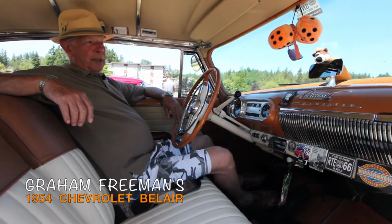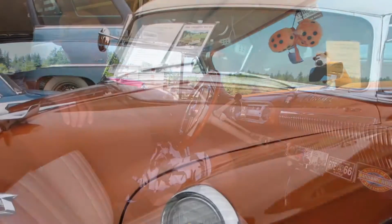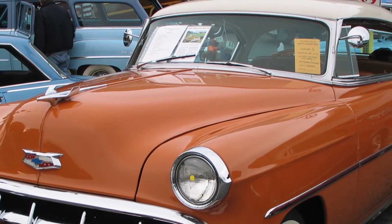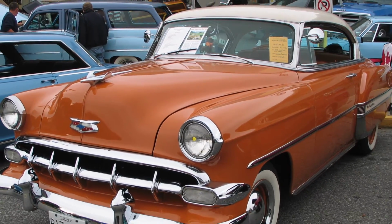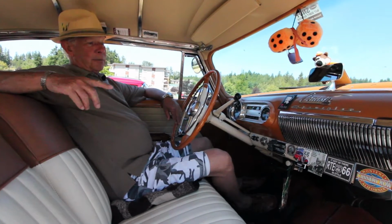It's a Canadian built model. It's basically a numbers matching car. I've had it for 5 years, and I've done a fair bit of engine work, things of that nature. On the dash you'll see a bunch of little plaques.